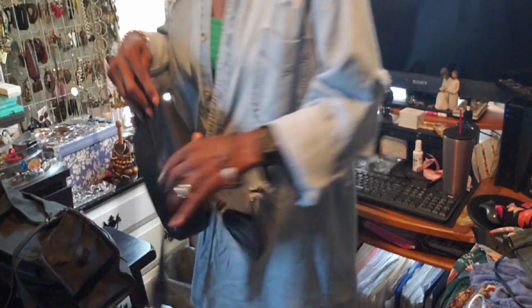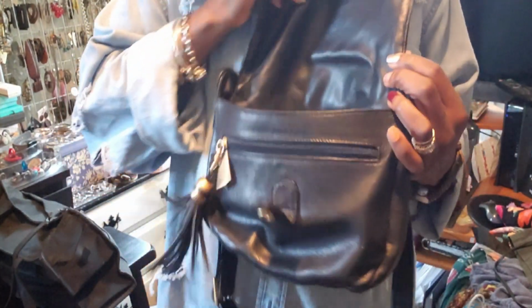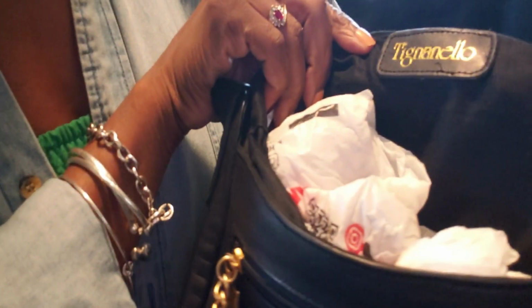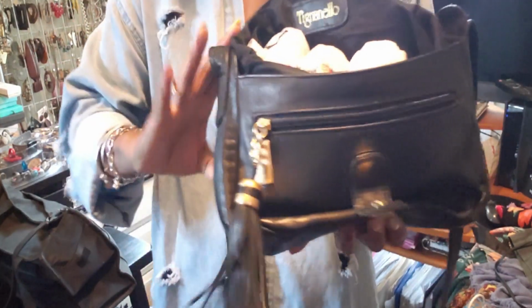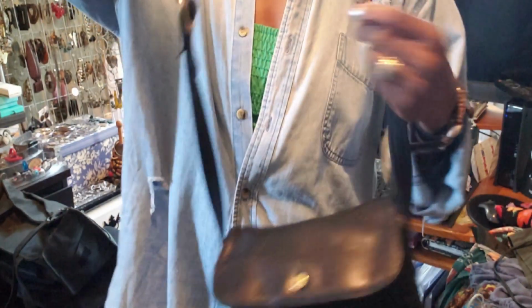Okay, here's a bag. Let me show it that way, and then I'll bring me up. It's from this brand. I can't pronounce the name of this brand, guys. Maybe you're better at doing it than I am. How do you pronounce that? Is it Ticinello? Something like that. But this brand has been out for a long, long time. It's genuine leather, has the tassel. It's just a cute, black, basic, small shoulder bag.